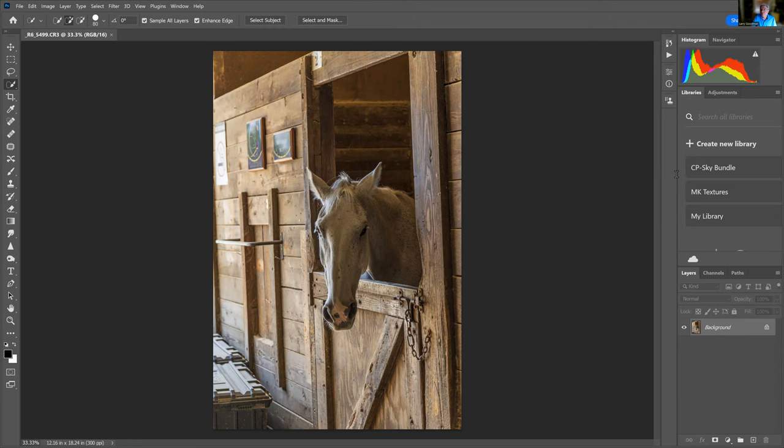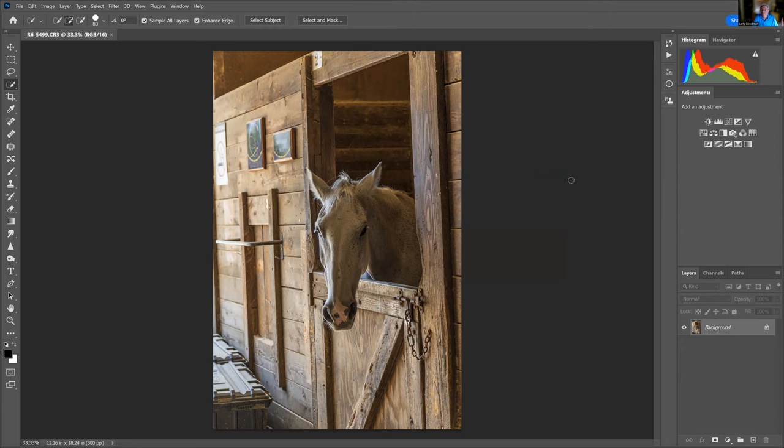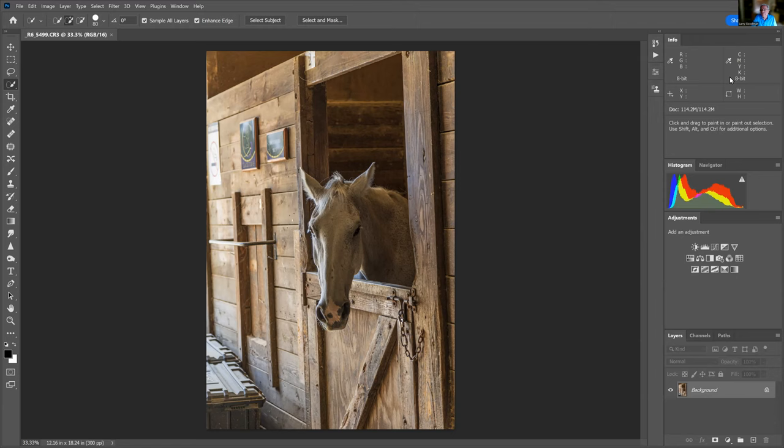Like, first of all, let me move something here. I don't like libraries. I never use libraries. So I just pull it out, hit this little four line thing here and just say close group, get rid of it. I don't like it at all. And then this thing here that's Info, I don't think I've ever used it. Anyways, I don't like it where it is, so I just pull it out and I can just put it up here and drop it next to Navigator.